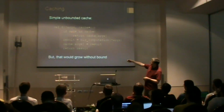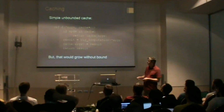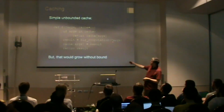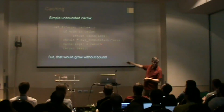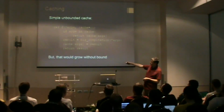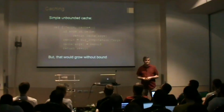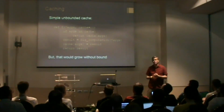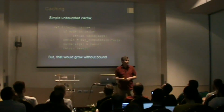And its first step is to take these arguments and check to see if that arg tuple is in the cache dictionary. If it is, it just returns that value. Otherwise, it'll go ahead and do the result of some large computation, one that's time-consuming or otherwise resource-intensive. Take the result, and instead of just returning it, it'll store it in the cache. This is a fantastic recipe. It is Python 102. It is my hope that everyone in this room already knew how to do that. So, we learned something new.